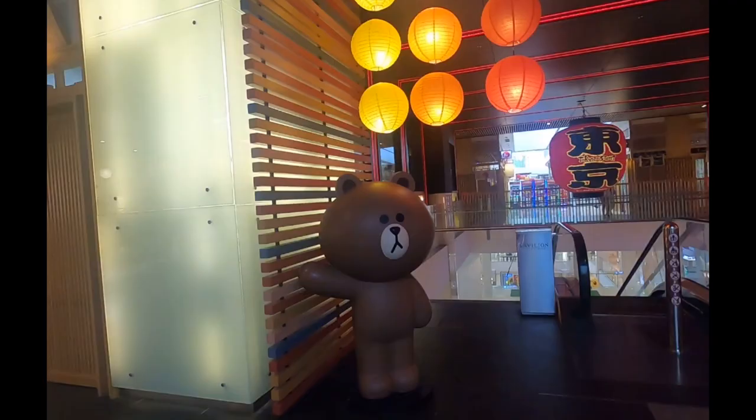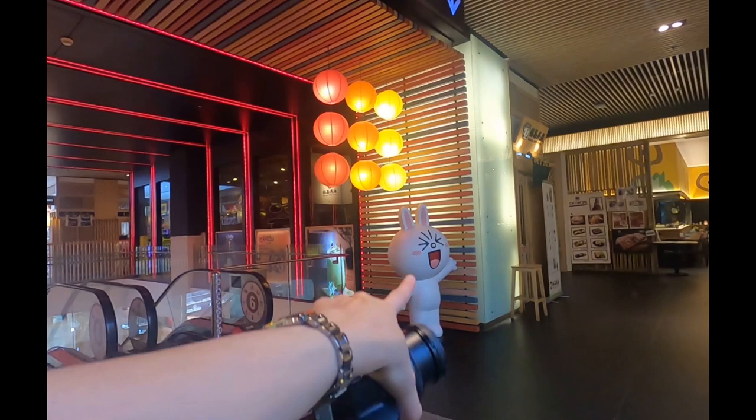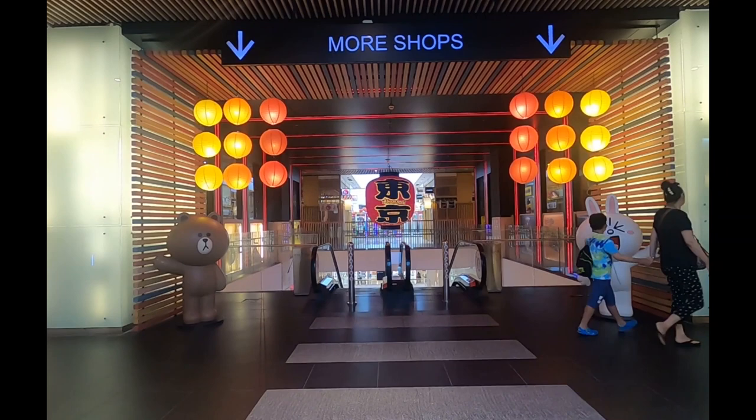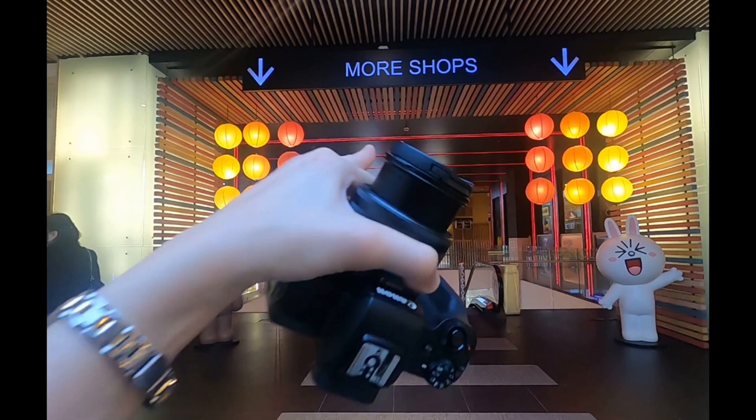I spotted Brown and Cony! Yay! Okay, so this is the mall in Kuala Lumpur, Malaysia. This is a nice mall. It has, I believe, 7 or 6 floors. And I believe this is the 6th floor, which they call the Tokyo Street.